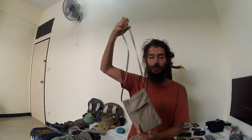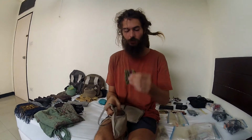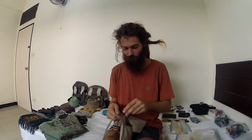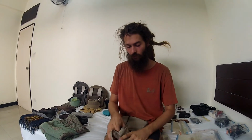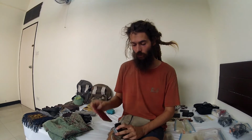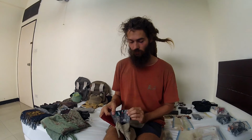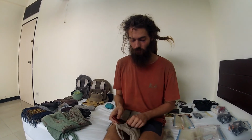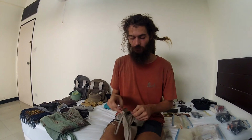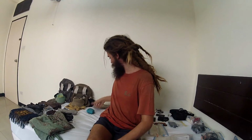Then these things here, very practical to keep your belongings, right? We're talking money, a little coin pouch, and of course the essentials like passport, more money, and credit cards. You want to keep those in a safe place on your person, as they say. Yep, that's it. And then we got this one.